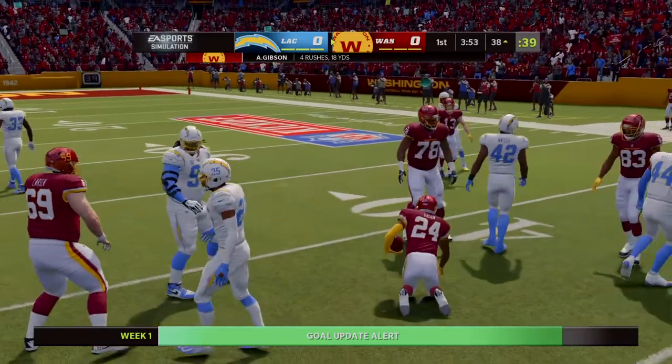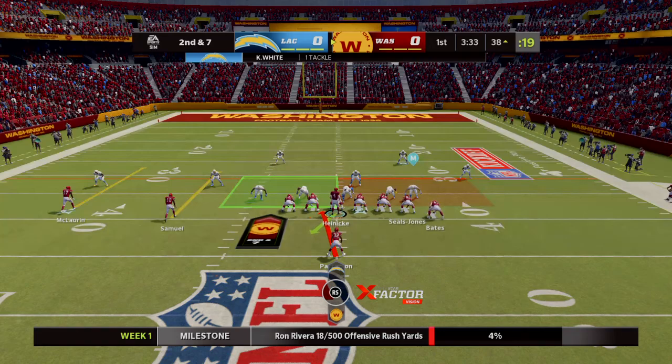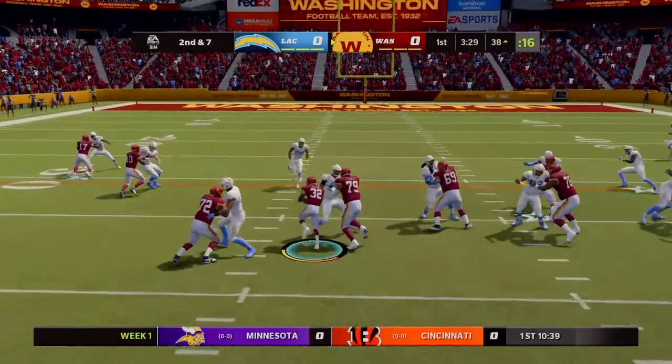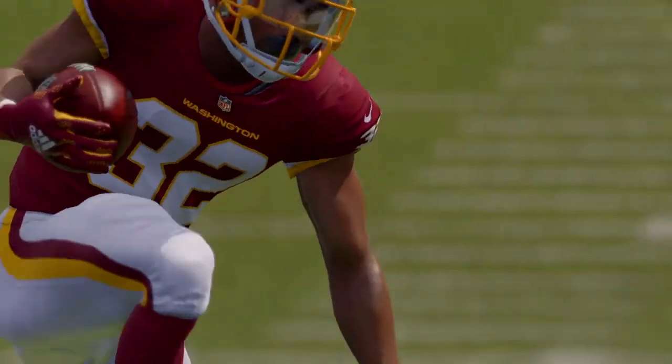Ahead for right around 3 yards, but no more than that. Second down. 3 yards on that last carry. Here's 2nd and 7. He's brought down at the 34. Call it a gain of 4.